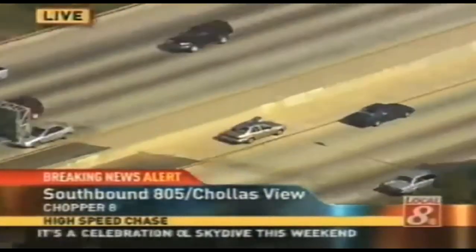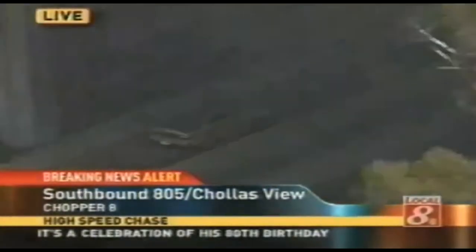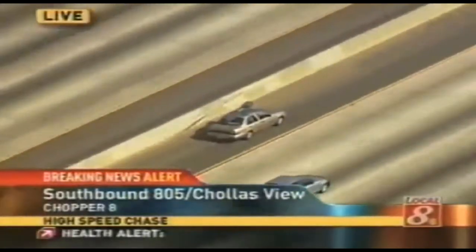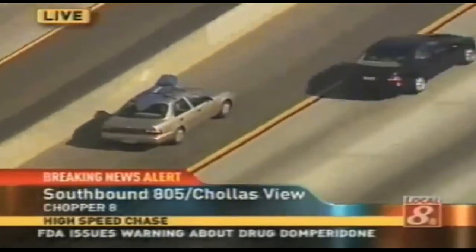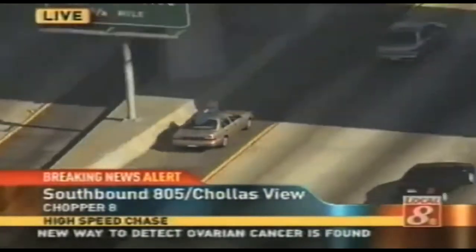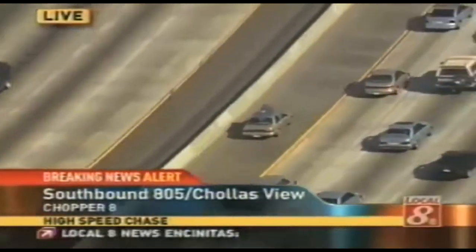San Diego 87S3. 87S3, have the unit 1022. Have the helicopter continue to follow and see if they will slow down and resume at a later time. 87S3 advising have all units 1022 and have the helo follow. All units 1022.